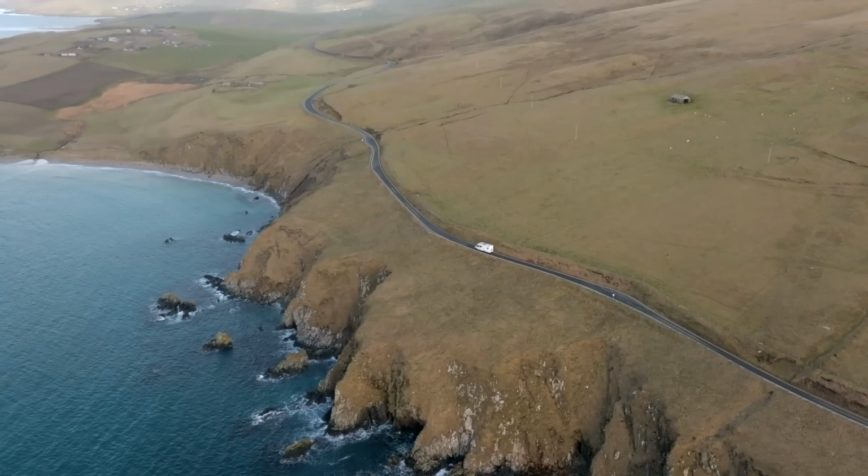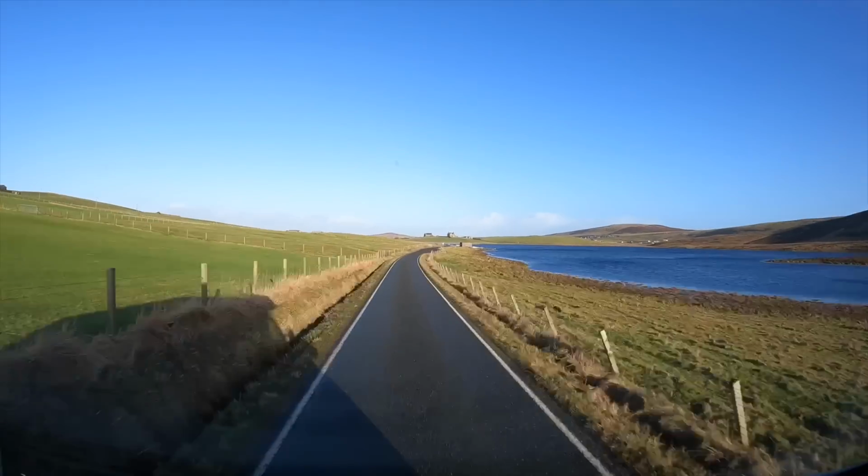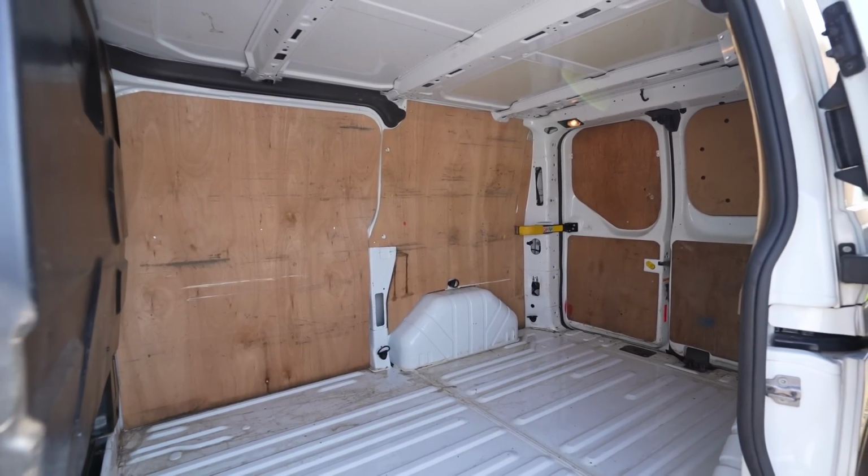After 3 years of calling our little Elddis AutoQuest home, we are unfortunately having to move out, temporarily of course, as she is currently not fit for any adventures and needs some serious TLC. In the meantime, however, we have decided to scratch an itch that has been bugging us for quite a while now. I've always wanted to do a conversion job, kind of on my bucket list, and end up with another big addition to our van life family. This is throwing a right spanner in the works. Exciting! We just done that thing.